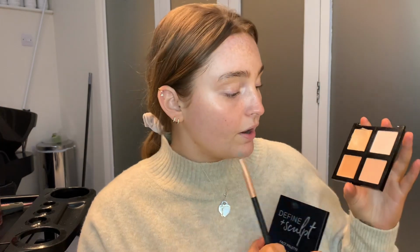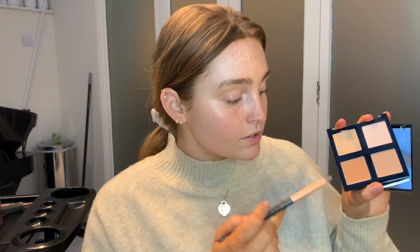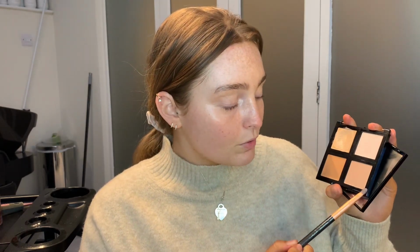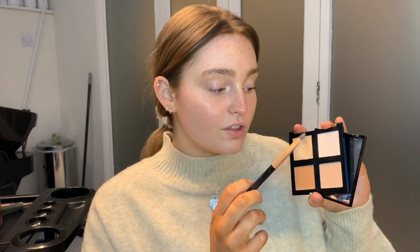So for concealer, I broke my packaging, by the way, so just ignore that. But I do use the Avon True Define and Sculpt face palette. This comes in 4 shades. You can either get the light, medium or dark, but I think I've got, what have I got? I believe I've got the medium palette. It does come with a concealer, it comes with a cream contour, it comes with a powder bronzer, and it also comes with a highlighter, which I think if you're starting out with any sort of contour and concealer and highlighting and sculpting, this palette is going to be amazing for you.